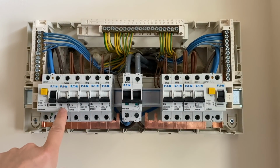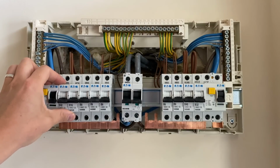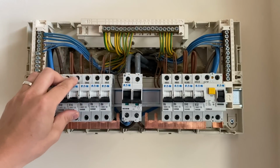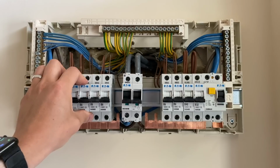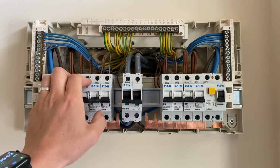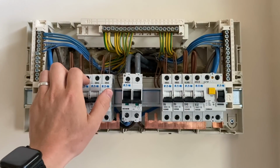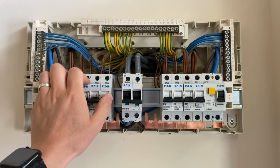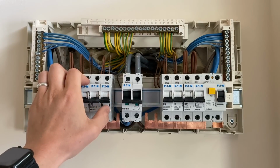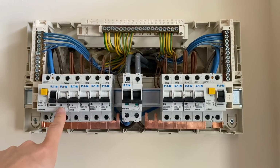Both the rings are on 40 amps, which seems a bit weird to me. I've never seen that before. So maybe it was designed that way, but I doubt it because it's got insulation in the walls and it's only a 2.5mm cable. So let me know in the comments what you would do about that, because I don't want to condemn it if it has been properly designed that these cables can take 40 amps, but usually a ring circuit is always on a 32 amp breaker. So unless they ran out of 32 amp breakers and just put 40 amp breakers in, I don't know, it's kind of weird, isn't it?